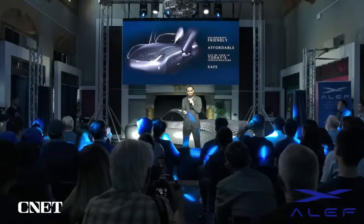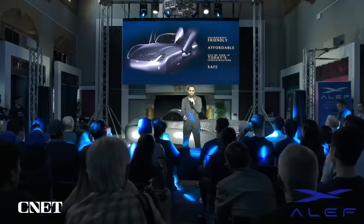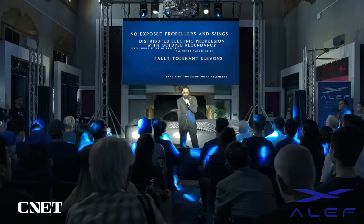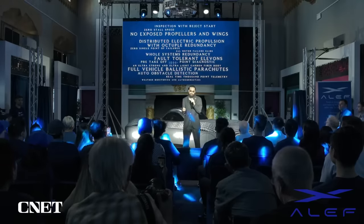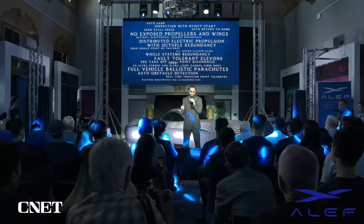Fourth, we wanted to make sure it's safe. But safety wasn't last. Safety was first. We wanted to create a vehicle which is safer than a car, safer than a helicopter, safer than an airplane. This is just a small subset of safety features, including no exposed propellers, zero single point failures, and others.